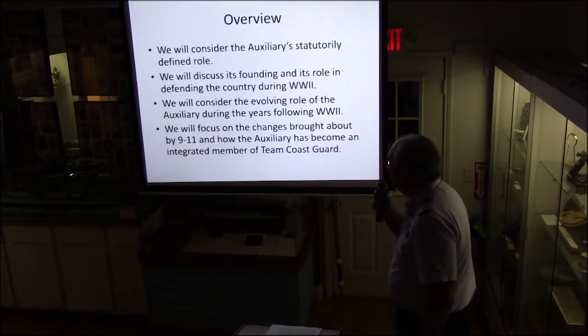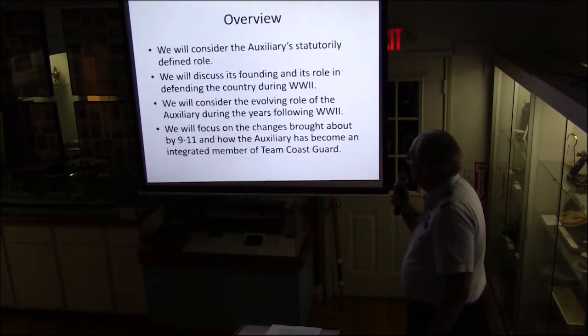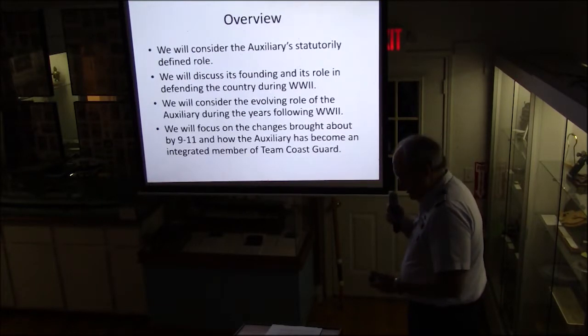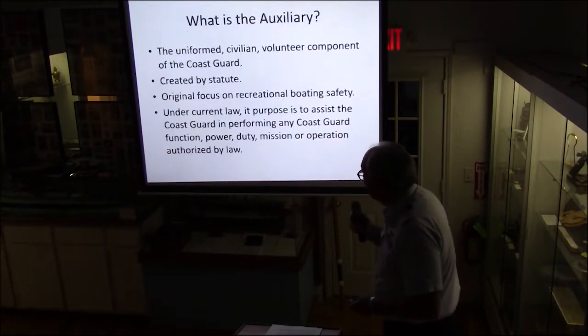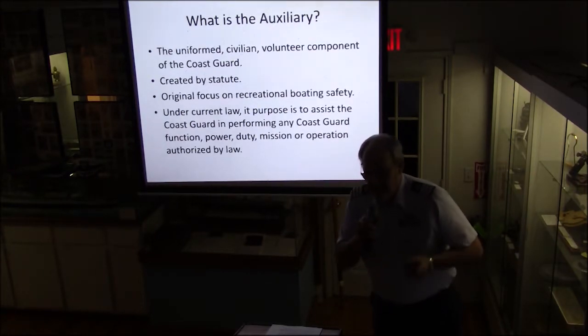We'll consider the auxiliary's statutory defined role, we'll discuss its founding and how it defended the country during World War II, the evolving role during the post-war years, and then spend a bit of time on what's been going on since 9/11.